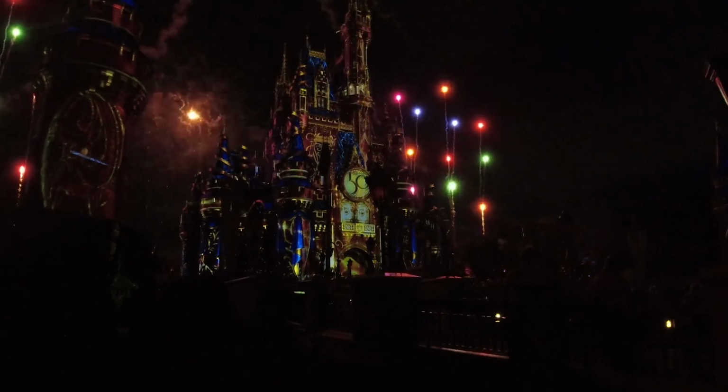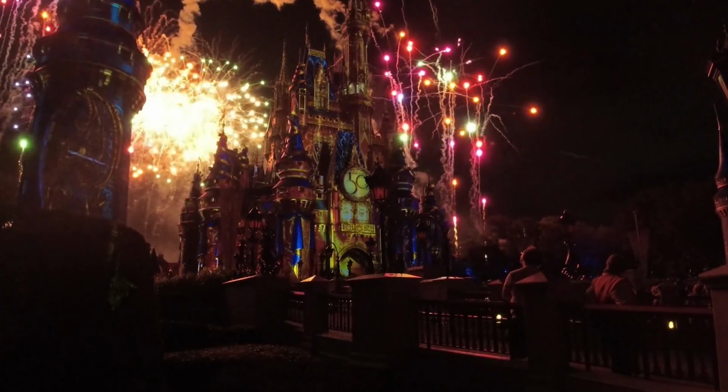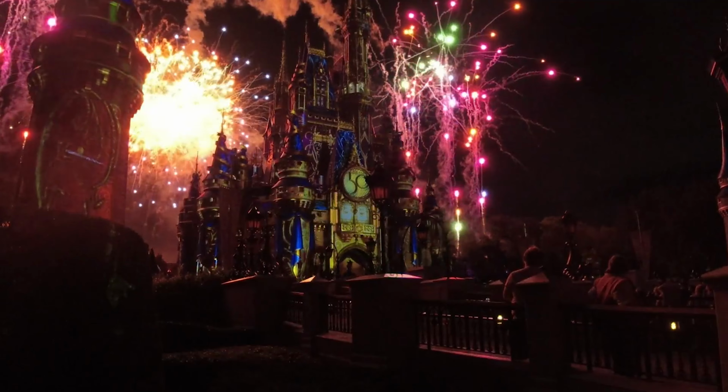Now you're just 6 minutes to Disney property. This neighborhood is one of the best for being able to see Magic Kingdom fireworks at night. It is very awesome. So that's a huge feature to have here in the neighborhood as well.